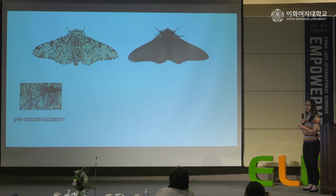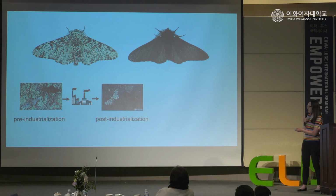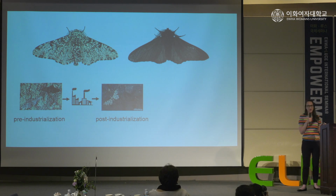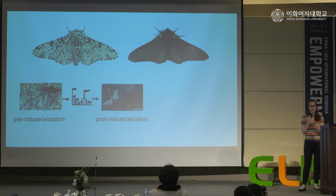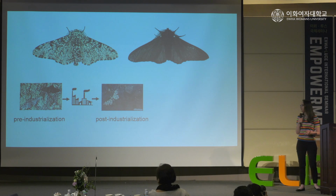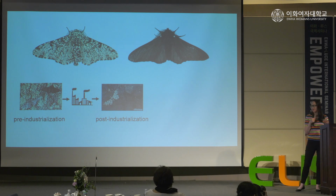So then industrialization happened, and we started burning coal like crazy, and that coal started to get on the trees and change the color of the bark. And so now you have these moths, and I'm going to give you a second to try to find them. So now this light one is really standing out right here, and this black one right here, I don't know if you can see that, is blending in. So now you're getting a drastic increase in the black-colored moths, and the light-colored ones are being picked off like crazy. And this is, again, a change in the frequency of this trait, and that is evolution.